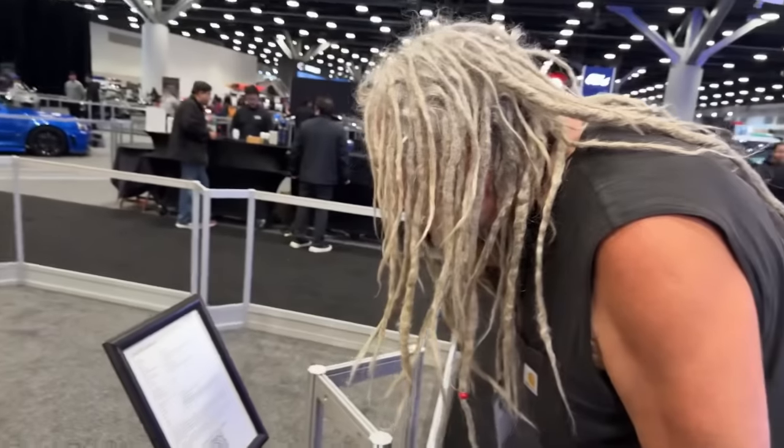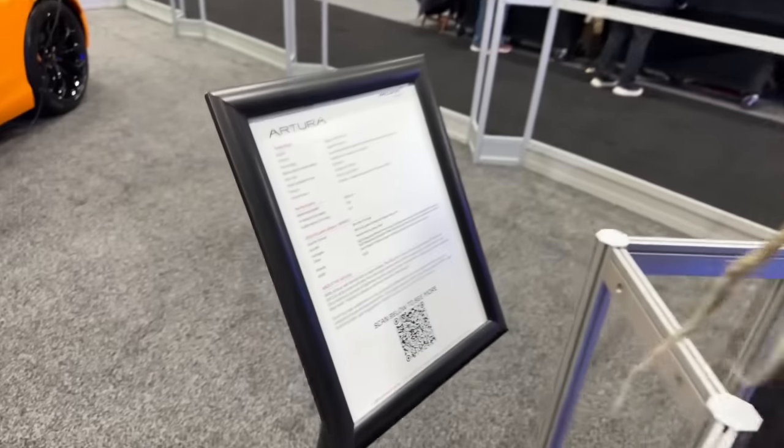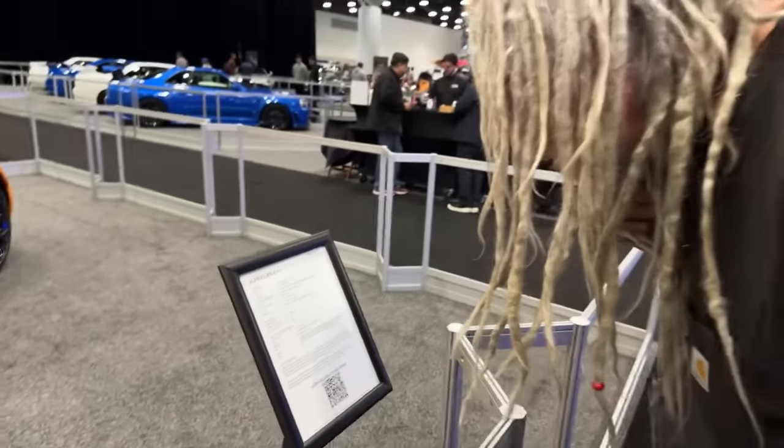How much is this? It's sold. Does it say the price? Nope. Oh. Arturo.